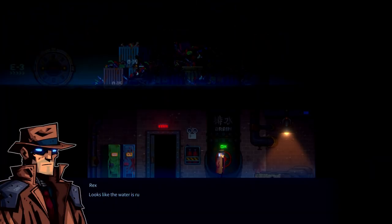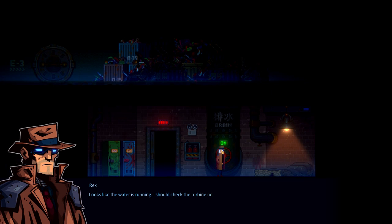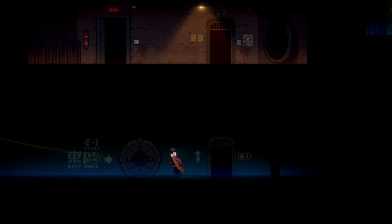Okay, so that's given us the power we need. Looks like the water is running. I should check the turbine now. But there was one more door I wanted to check before we do that. So we've got that. Can't go any more there. There are some. Can't get up those stairs. But let's check this.